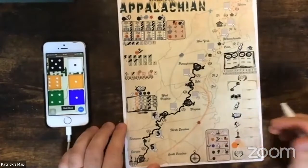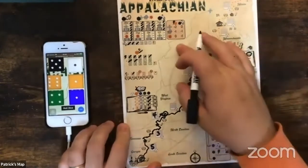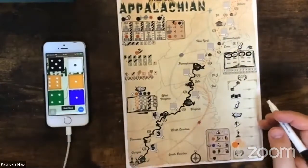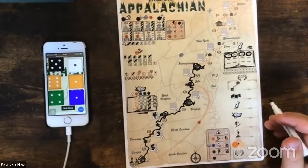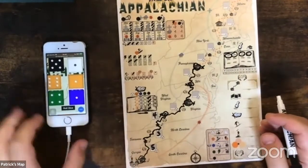No, Patrick is so fast. Yes, he's dashing through the Appalachians. Yeah, no, he's the true hiker. I'm good. Yeah, we're good.